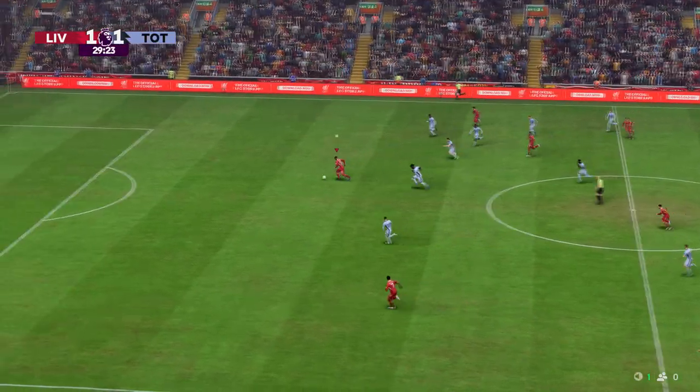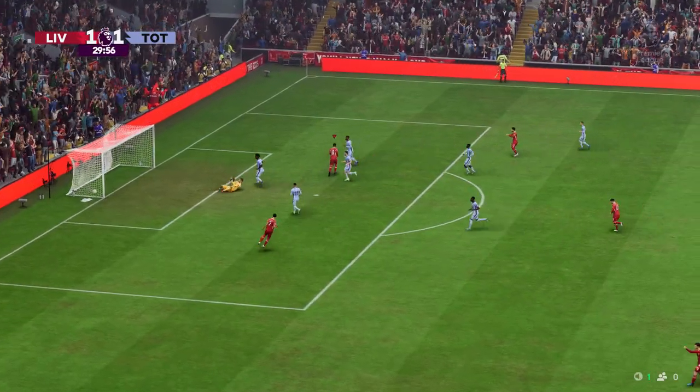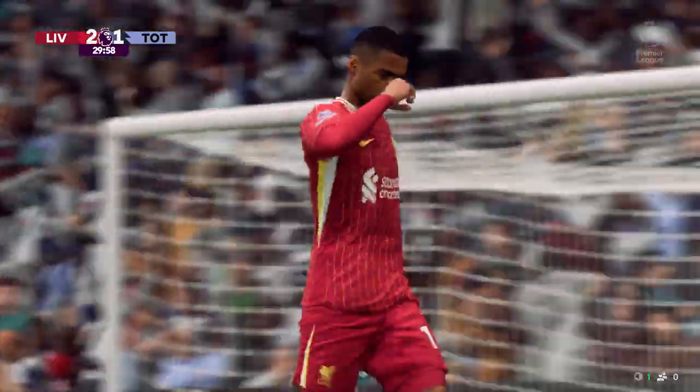Looks a good ball. Just needs the composure now. They've scored! And that gives them a priceless lead.